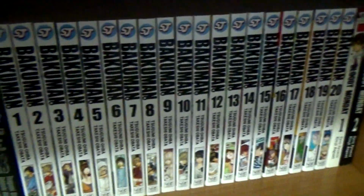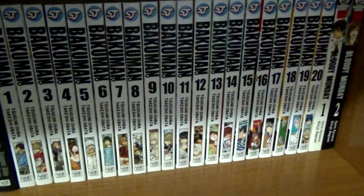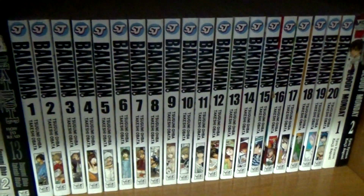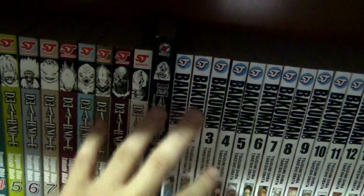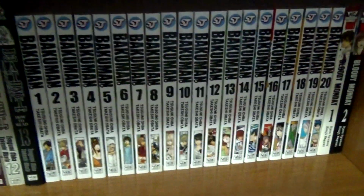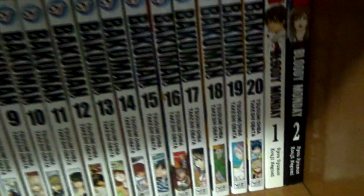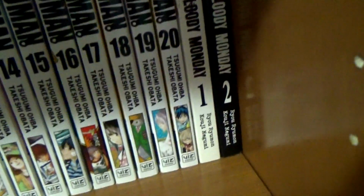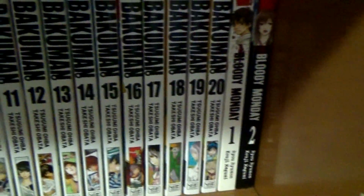And then, of course, done by the same creators, you have Bakuman 1-20, a complete series. Another great story, slice of life manga, absolutely fantastic. And in both of these, there's going to be a lot more talking than in something like Naruto. So if you're looking for a really in-depth story, Bakuman or Death Note, definitely the way to go. And then randomly I have Bloody Monday 1-2 just because they fit on the shelf here. Haven't read it yet, and I don't know when I will.